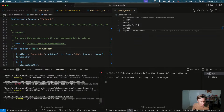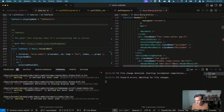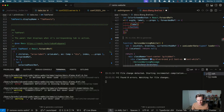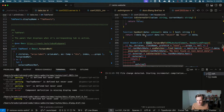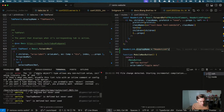Okay, that, oh my gosh, I removed a lot of them, but there's still some dumb errors. Yep, this is legitimate. This should have a display name. It's because forwardRef is dumb though. It's not our fault. It's React's fault. If you haven't noticed, there's a trend here. The trend is blaming other things and not myself.